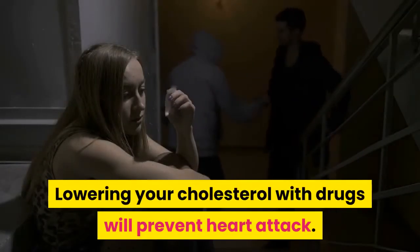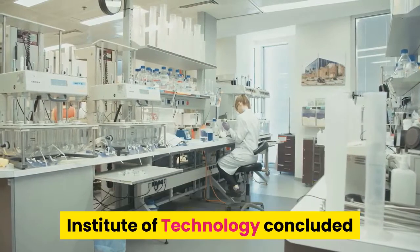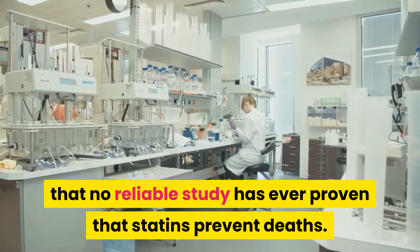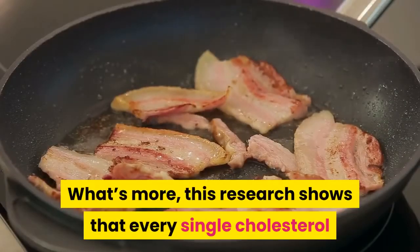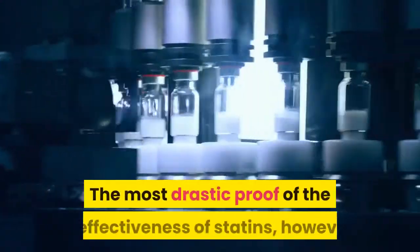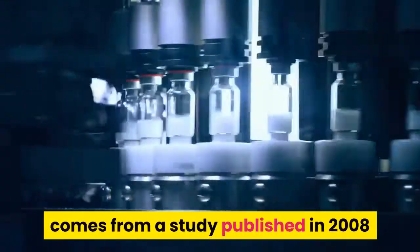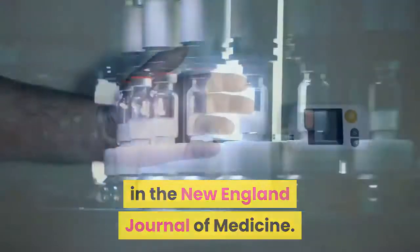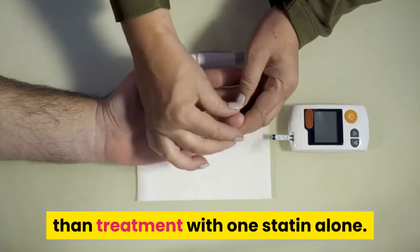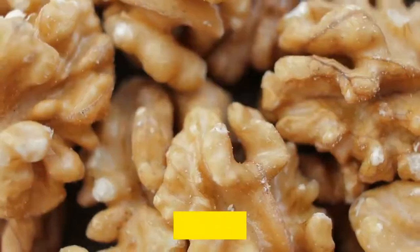Myth number 2. Lowering your cholesterol with drugs will prevent heart attack. A new review research from Massachusetts Institute of Technology concluded that no reliable study has ever proven that statins prevent deaths. What's more, this research shows that every single cholesterol hype study has been purposely misleading. The most drastic proof of the ineffectiveness of statins, however, comes from a study published in 2008 in the New England Journal of Medicine. The researchers showed that treatment with 2 statins lowered cholesterol much more than treatment with 1 statin alone. Good so far for the pharmaceutical industry. But then comes the bombshell.